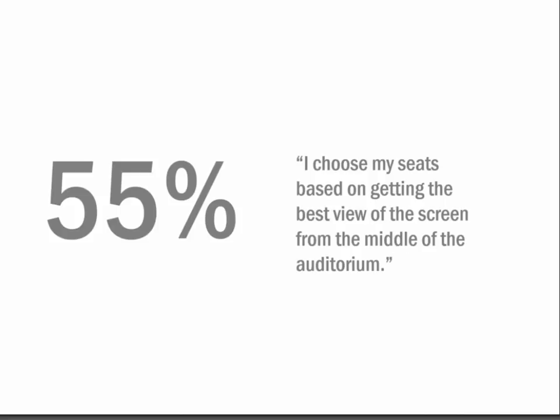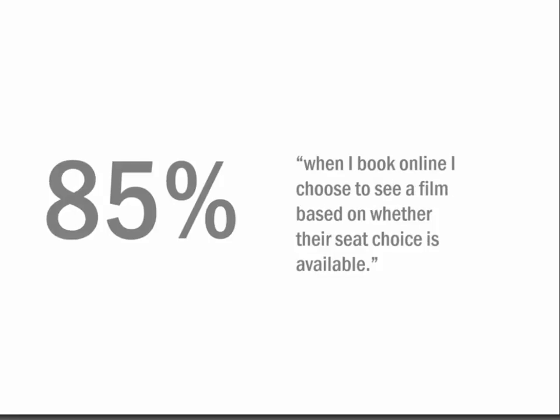So 55% of the people that we talked to during our survey said that they choose a seat based on trying to get the best view of the screen in the middle of the auditorium. So many of the public that we spoke with understood the need to sit in the middle of the auditorium to get the best view of the screen. But we were surprised by the amount of people who said that they would choose their seats based on that.